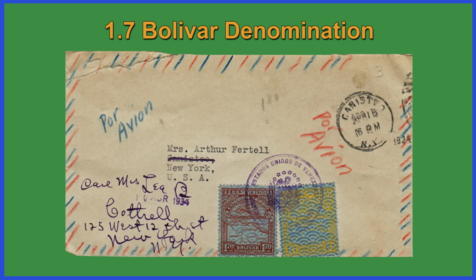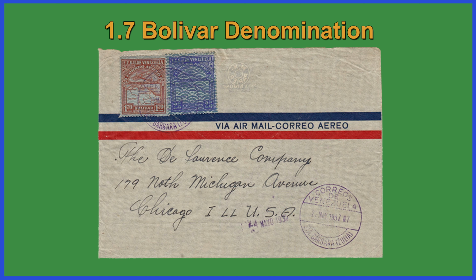This cover illustrates a self-made airmail envelope used in 1934. It bears the coat of arms cancellation of the city of Caracas. The number 9 size envelope illustrated here shows 2 differences from other 1.8 and 3.2 bolivar covers to the United States, namely size and the 1.95 bolivar franking.